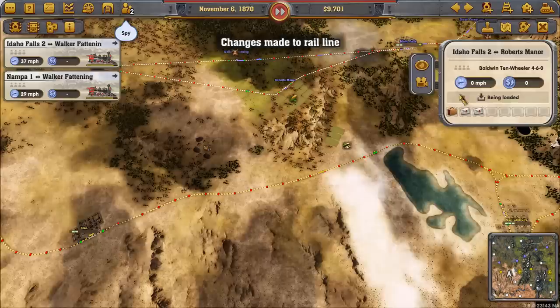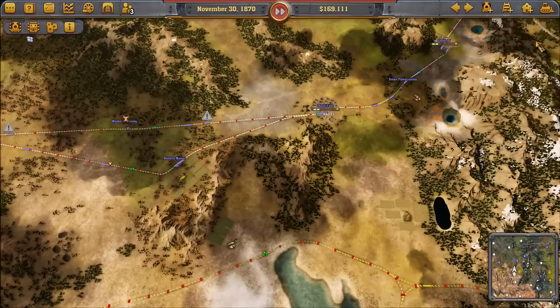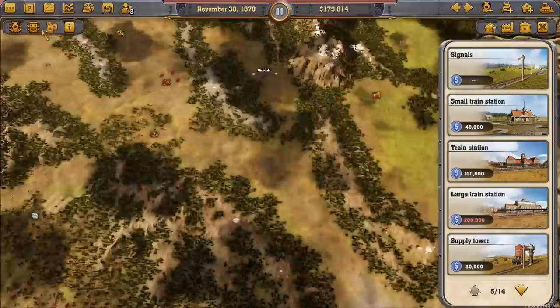So we can see we finished our first task and we're about halfway. We've got about half what we need in quarterly profits. So we just need to keep growing. It's November of 1870, our first year. We need to finish by June of next year, June of 1871, in order to stay on the track for a perfect score. So the next thing we're going to do is a little bit interesting.